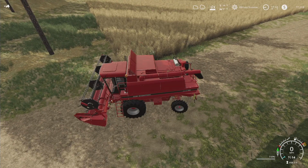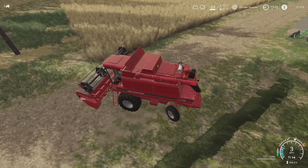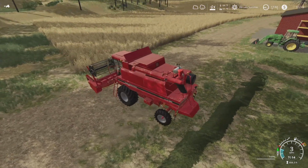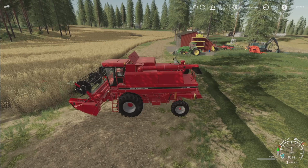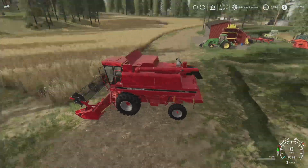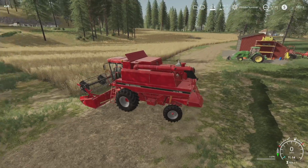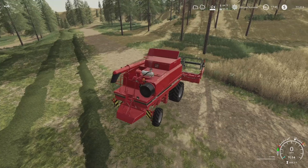Oh, that's right. It is too wet, isn't it? I'm going to have to wait for that to dry off. The rain was good for the grass, not necessarily good for the wheat. Alright, well, I'm the only one that uses this road, so I shall leave it right here. Well, you know, I might not be a good neighbor if somebody would happen to come through here.